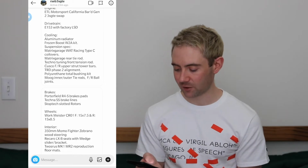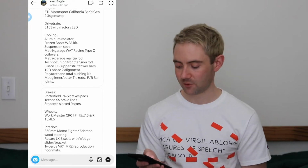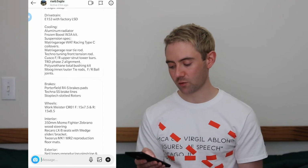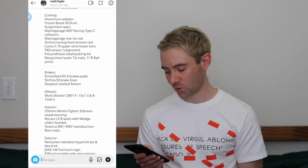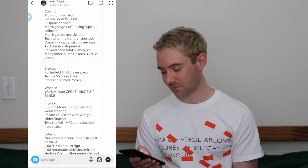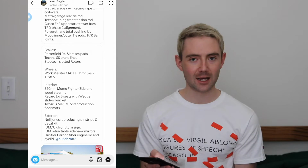Brakes, Porterfield RS2 brake pads, definitely a quality brand there. Tecna SS brake lines, StopTech slotted rotors. Alright, wheels, Workmeisters in 15, 7.5 by 15, 8.5.